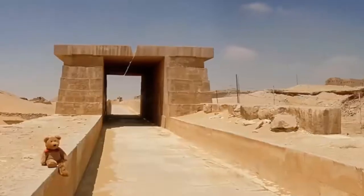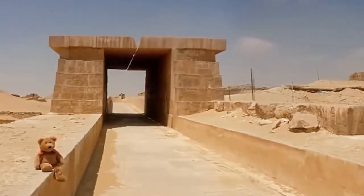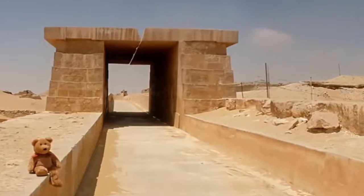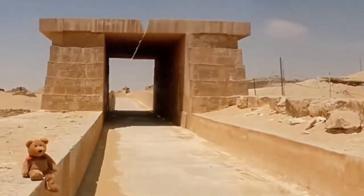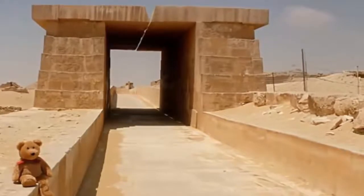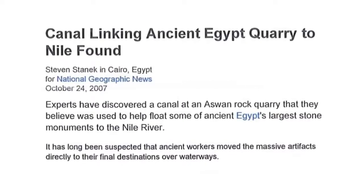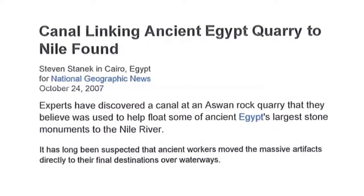Well, how about this? Here we see the well-preserved causeway at the Pyramid of Unas. Why were the walls built so strong and thick, and such large roof slabs used just to create a walkway? Even National Geographic have posted a story on the discovery of a canal linking the Aswan Quarry to the Nile River.